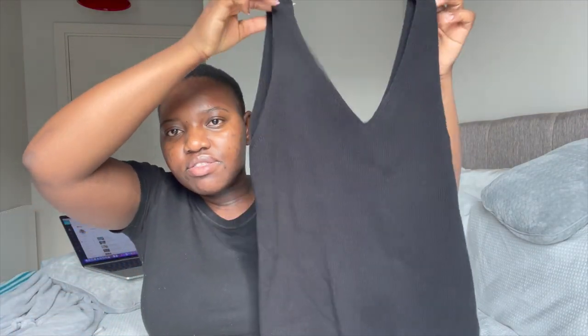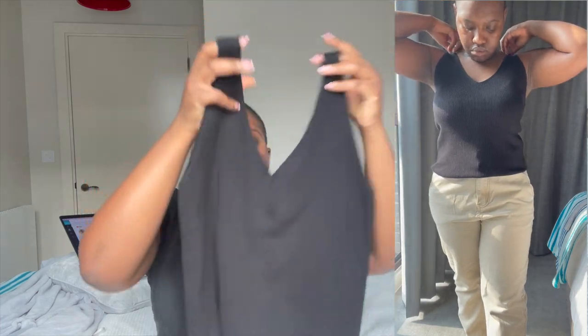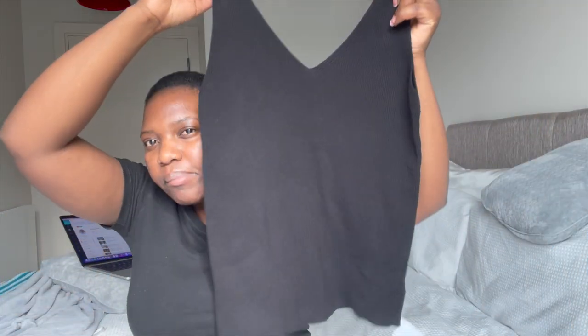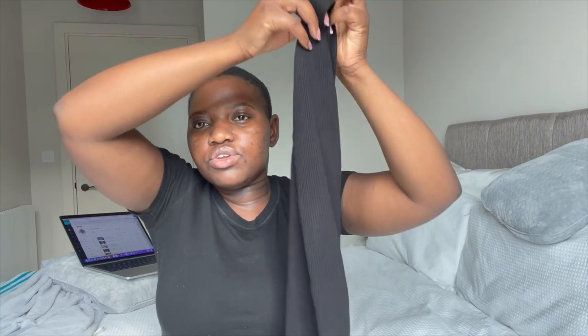The second thing is this black vest thing. That's the full piece. I really like this. It's also a knitted ribbed material. It's kind of warm-ish, but it's so flattering. I tried it on. I'll also leave a video somewhere here.